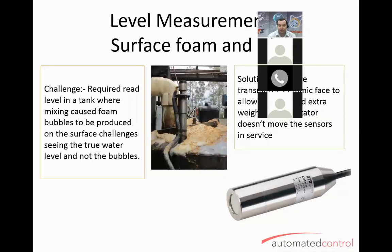Beauty for the customer, they were able to measure exactly what they wanted and never had any failures, and the foam had no effect. And the beauty of that is that now they could keep the level accurate. They never had the foam spewing out the top of the tank like they did in that picture, sorry. So no waste, no mess, no OH&S issues, far better solution.